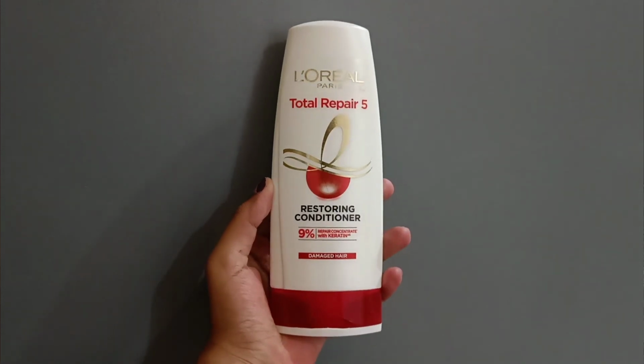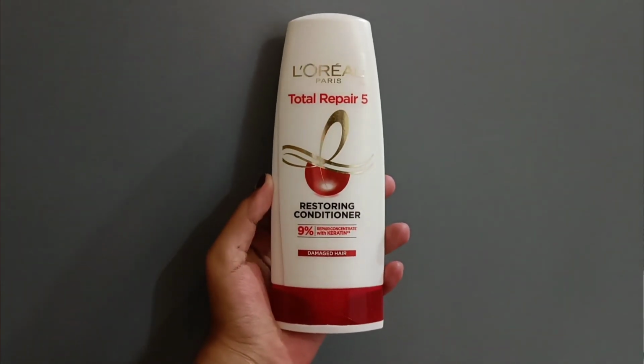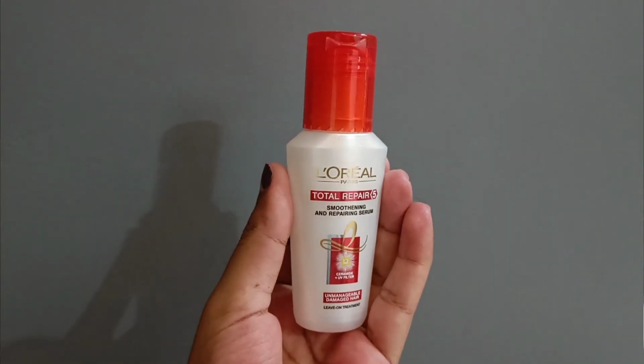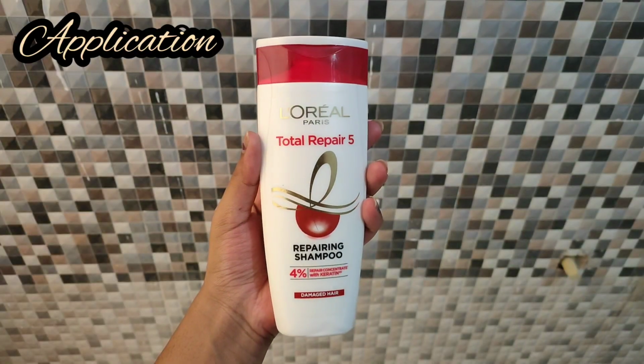Step number 2 is obviously the Loreal Paris Total Repair 5 Restoring Conditioner. It has 9% repair concentrate with keratin, and again you can use this on a daily basis, like whenever you are using your shampoo you can follow it by this conditioner. And step number 3 is this Loreal Paris Total Repair 5 Smoothing and Repairing Serum. It is a leave-on treatment, like you don't have to rinse it and you have to use this once a week.